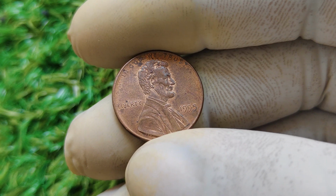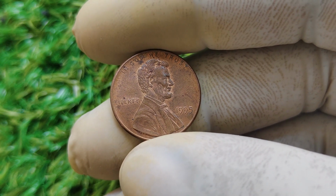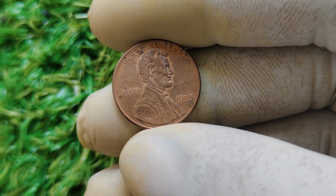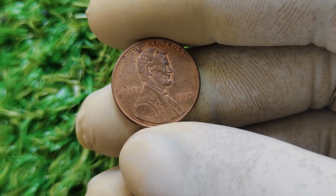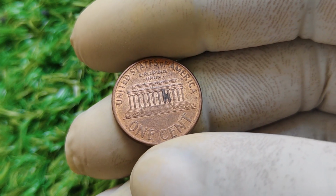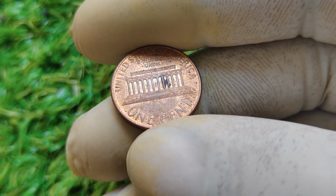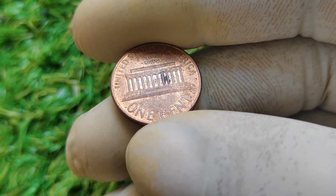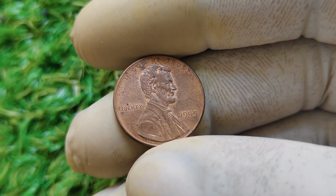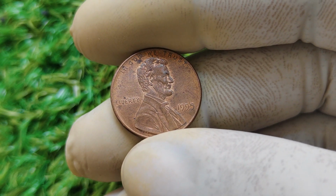What makes the 1995 penny valuable? The main reason why some 1995 pennies are worth a lot of money is due to a significant doubling effect known as a double die error. This occurs when the coin's design is struck slightly offset on the die, creating a noticeable doubling effect on certain features of the coin. The most famous doubled die penny from 1995 shows clear doubling in the words "Liberty" and "In God We Trust." This error is easily visible to the naked eye, making it a highly sought-after variety among collectors.